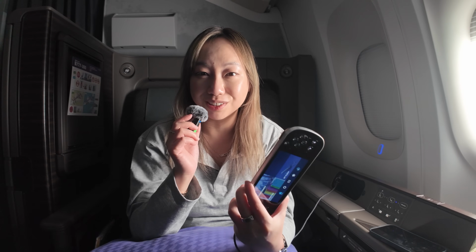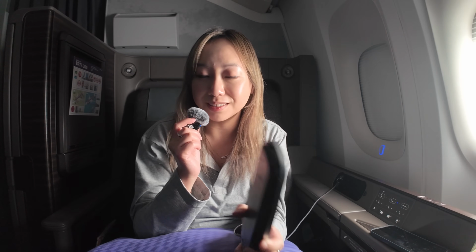What's really surprising is that you can't order food on this controller. Some other airlines have the ability to order food on the touchscreen tablet. It's not the case here, and you do have to talk to someone in case you want any light snacks anytime. Doesn't really matter. I kind of like the physical menus, but that's just me.